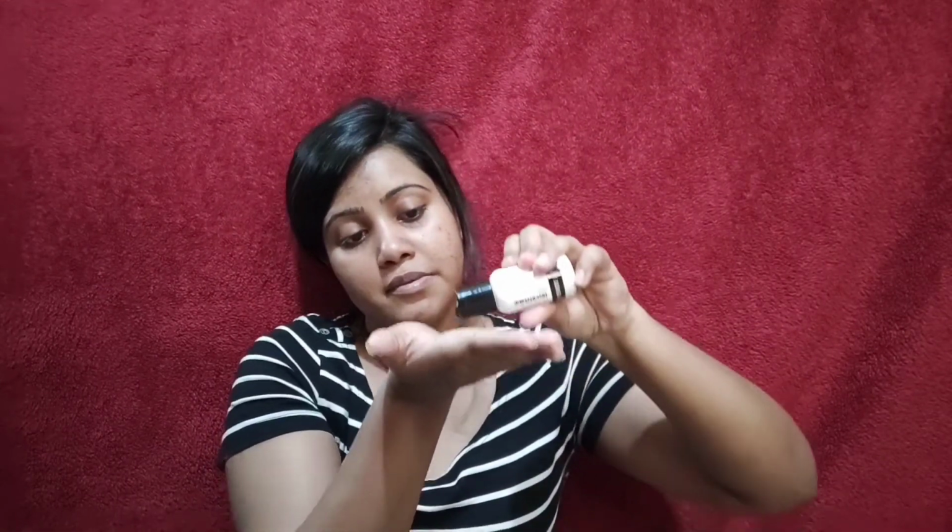So now let us talk about the consistency of the niacinamide serum, and it will help you to decide which one you should go for. So let me first start with the Inkey List Niacinamide and show you guys the consistency of it. As you can see, the Inkey List Niacinamide is really thick. It's a little bit whitish in color. I'm gonna show you guys a little bit more.